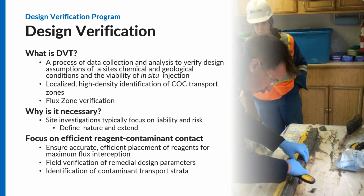Site investigation, we're typically looking for nature and extent. How bad is it and where's it going? Who's it affecting? Which is all very important for us as well. But we also want to know what's going on in the interior workings of this thing. And that's what we really focus on with our design verification. And that's really just trying to ensure the most accurate and efficient placement of our reagents and making sure they get to where they need to go, and ultimately trying to have the most successful project that we can.